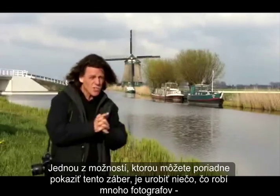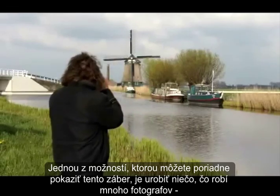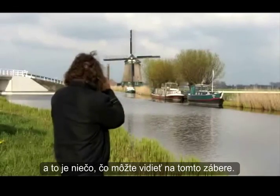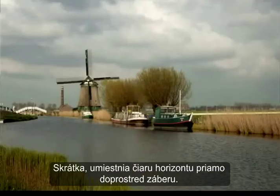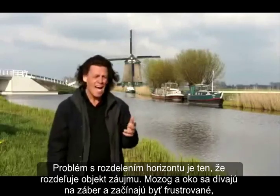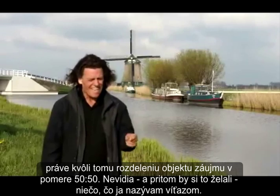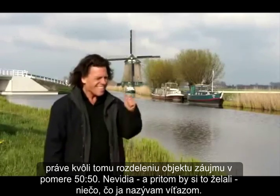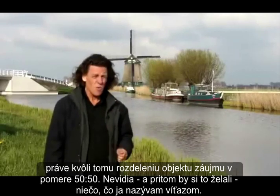Now, one way to really screw up a shot like this is to do what often is done by a lot of photographers, and that is, without thinking about it, as you can see in this photograph, they put the horizon line right in the middle of the frame. The problem with a split horizon is that it divides the interest, and the eye brain looks at that and gets frustrated because of the 50-50 divided interest. It doesn't know and yet wishes for what I call a winner.